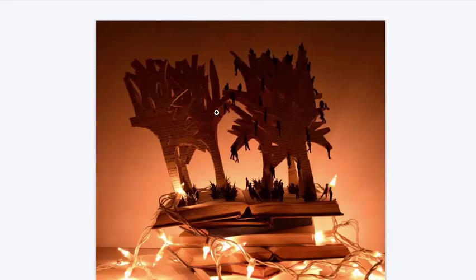This area for me with these kind of tree-like forms gets a little flat. I sort of feel like maybe there's something you could do there to kind of reorient the trees. Maybe they could branch out a little bit more.